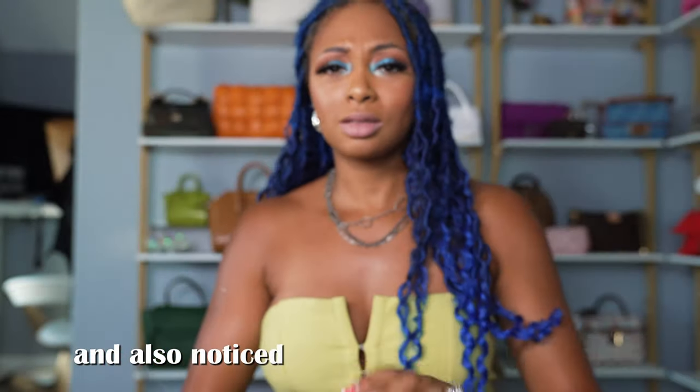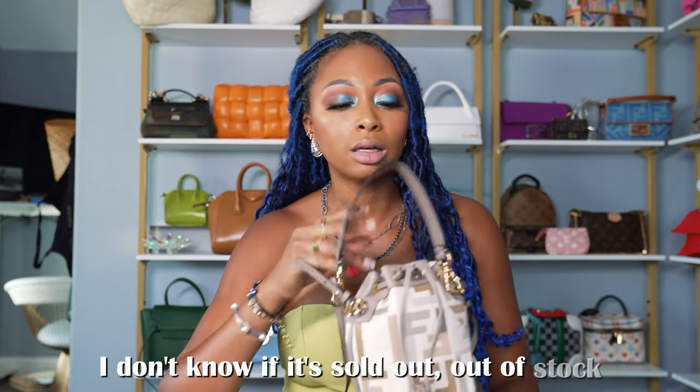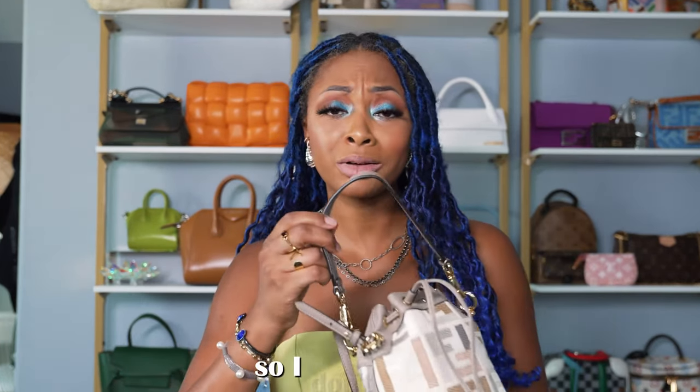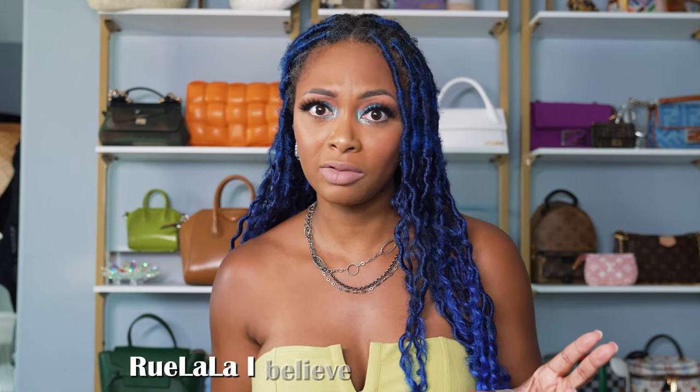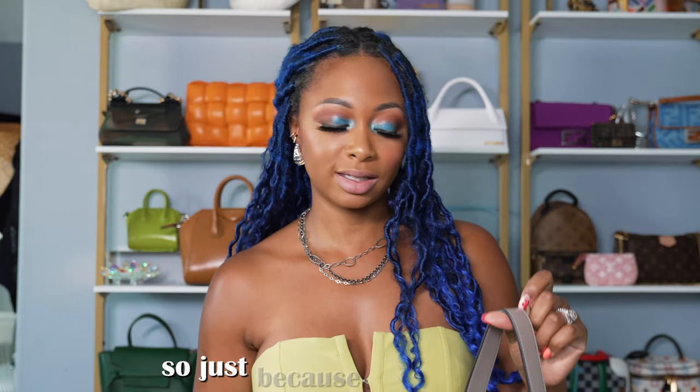And also I noticed this bag was on the Fendi website maybe a couple of weeks ago, and now it's completely gone. I don't know if it's discontinued or sold out of stock, but if it was out of stock, I feel like it would still show. It would just show out of stock. But it's not on there at all. So I don't know. You can still get it though. I think Satire has it. Illalist has it. Rue La La, I believe, has it too. It's still more expensive than I paid though, just because I got it in Spain.